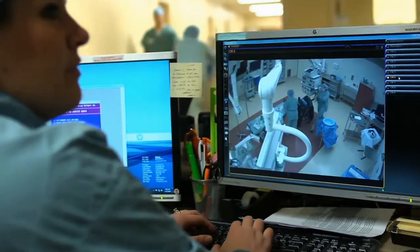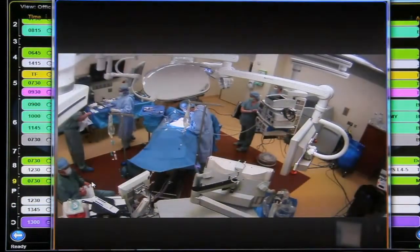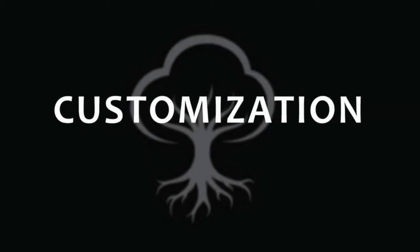The camera is one of my favorite things. I can turn that camera on and get a better idea of what's going on, and I can better anticipate what they may need if they need different instrumentation or different supplies. We know now, like if they're closing, we can go ahead and get the antibiotics pulled, and we have a better idea of timeline. If we needed to do something that it's not doing, then they come out and figure out how to make it happen.